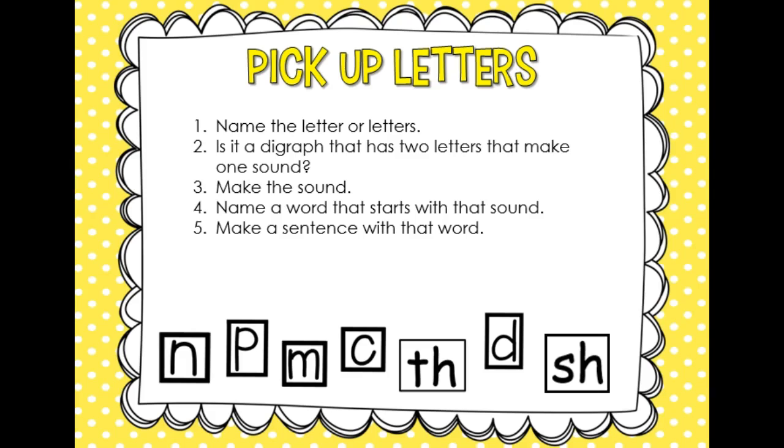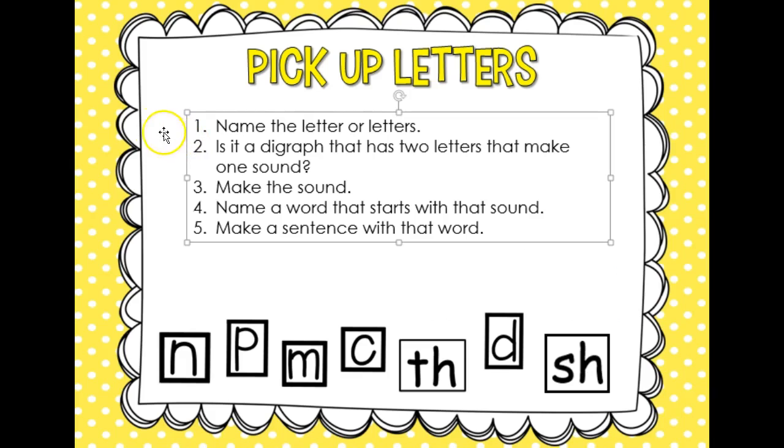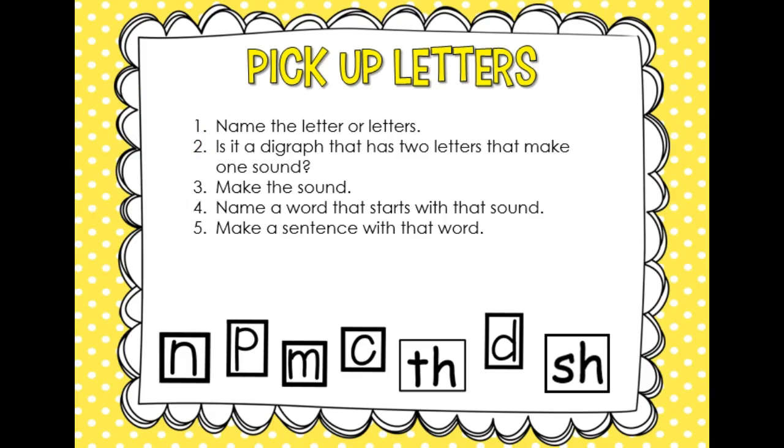Now, boys and girls, it's your turn. With your learning coach, you will follow these steps. The first thing is to name the letter or letters. The second thing, tell your learning coach, is it a digraph that has two letters that make one sound, or is it just one letter by itself? Make the letter sound, name a word that starts with that sound, and then make a sentence with that word. You can use the letters at the bottom of the screen to follow the steps listed above. Please pause this video to complete this activity with your learning coach.